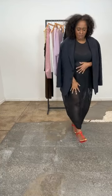So I wanted to talk about this organza skirt. It's the lantern organza skirt, and I think some people are afraid to wear it. I'm actually wearing it with a short. Now, I have on a lot of sheer. This feels a little va-va-voom for me.